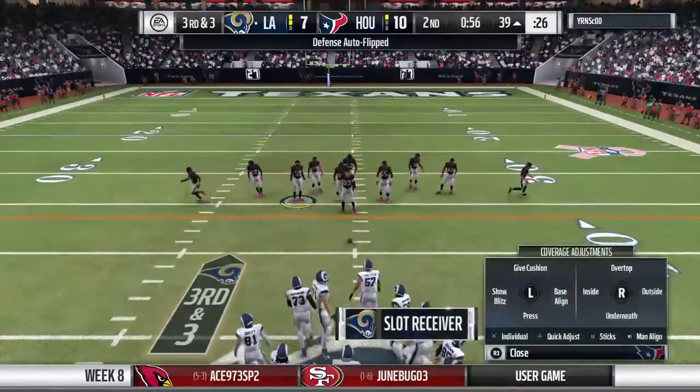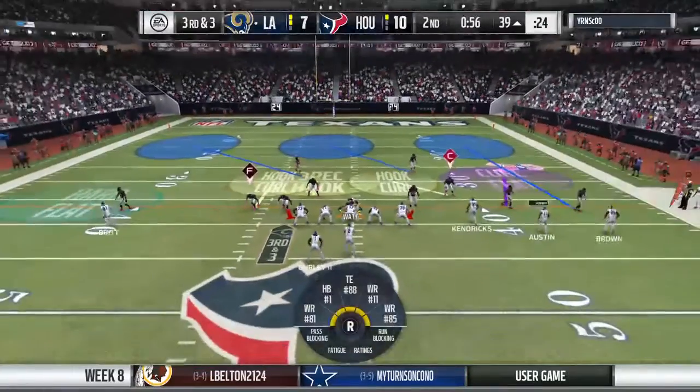Completed pass on 2nd down. Now it's 3rd down as the defense looks for the stop. Detroit!